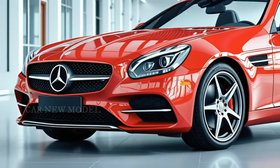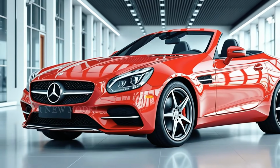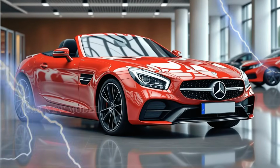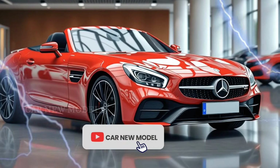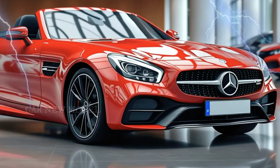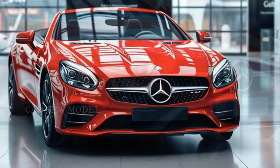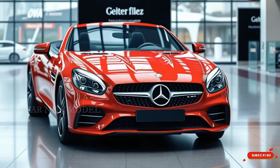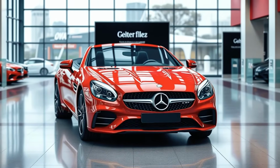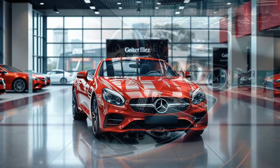Let's talk design. The 2026 SLK is all about modern luxury wrapped in a compact performance shell. From the sculpted hood to the Panamericana grille, this car oozes charisma. The slimmer digital light LED headlights and wide stance give it that unmistakable Mercedes-AMG attitude. And yes, it's still a true roadster, with a fully automated retractable hardtop that opens in just under 15 seconds, transforming your commute into a full-blown experience.